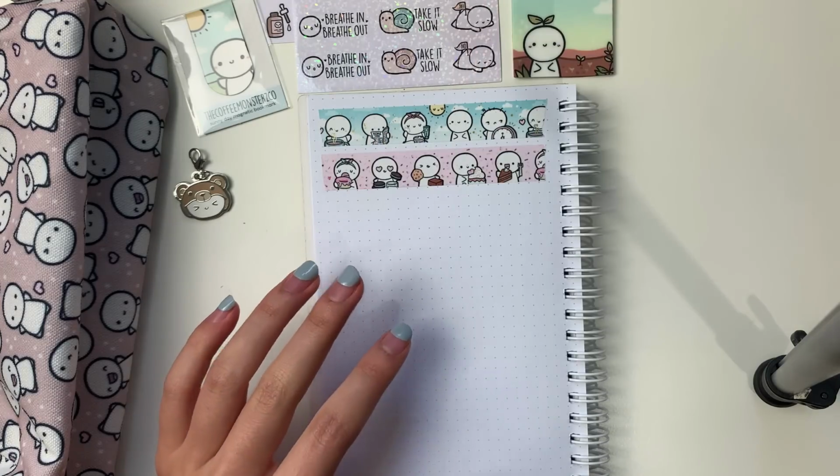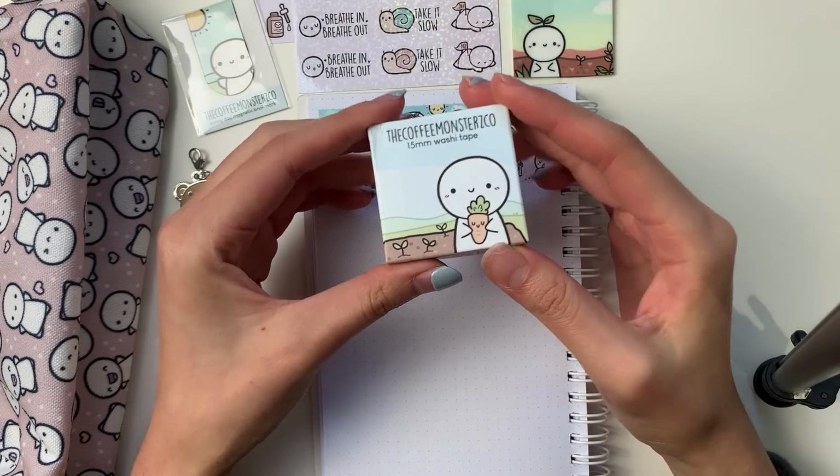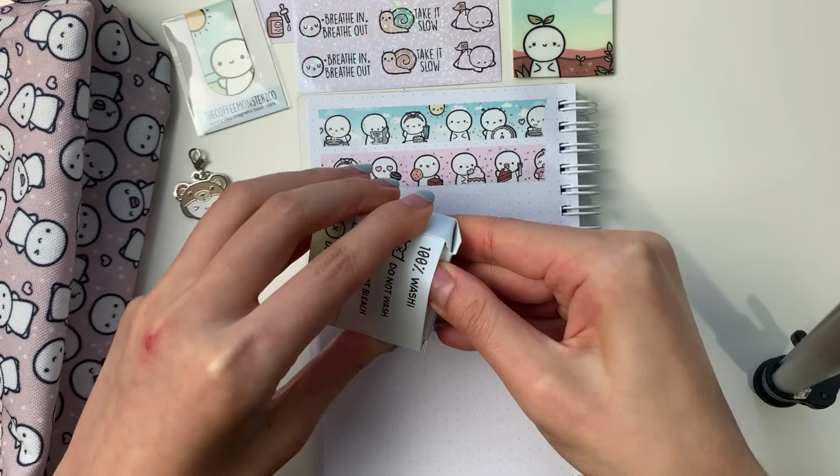Okay, now on to day 8. This box is a little squished.